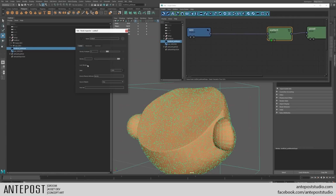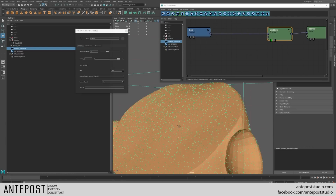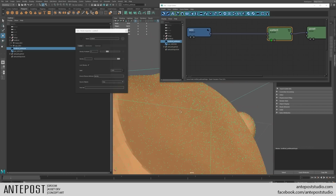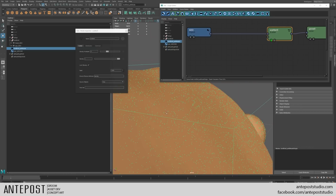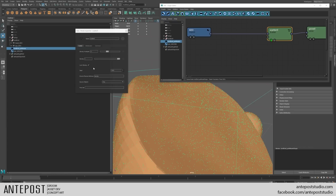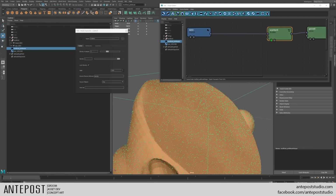And then we have this check box here, lock density. What does lock density mean? Lock density means that if you click this button, in the render you are going to have the exact number of hairs that you see in the viewport. This one is going to be extremely important when we talk about not advanced topics, but basic concepts like clamp. Don't worry, we are going to cover them later.